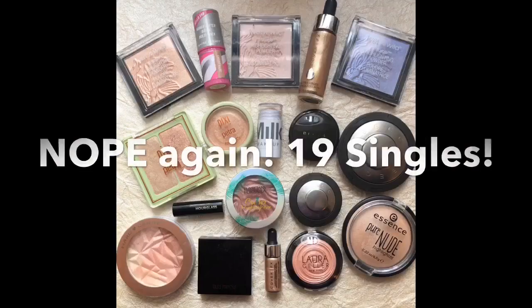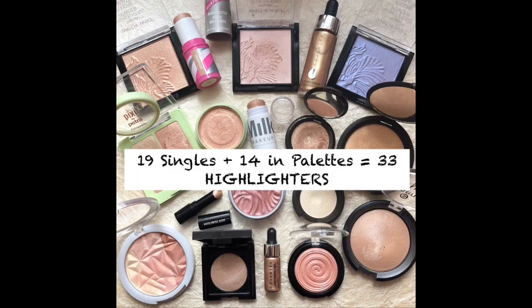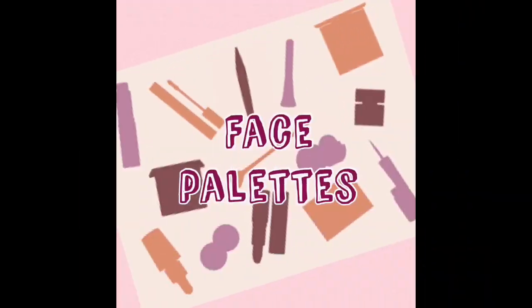So let's weigh in here. I have 2 liquid illuminators, 3 cream or stick highlighters, 14 singles, and 14 in palettes, which you'll see momentarily, for an overall total of 33 highlighters. Again, ridiculous. I need to curate this collection this year.